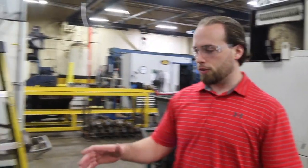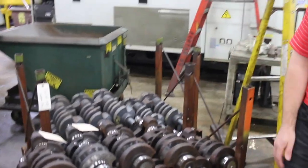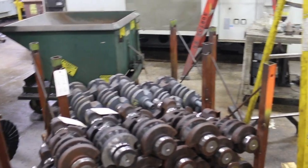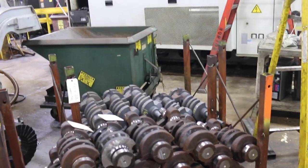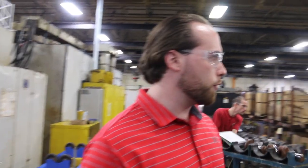Where all the crankshafts get started out. We roughen the mains to get the stroke set here. So these are your basic cores that come into you guys. Yep. Now where are the cores poured? We have two forging suppliers right now. We have some come from Italy and some come from Japan right now. All of the billet material comes from Michigan though.